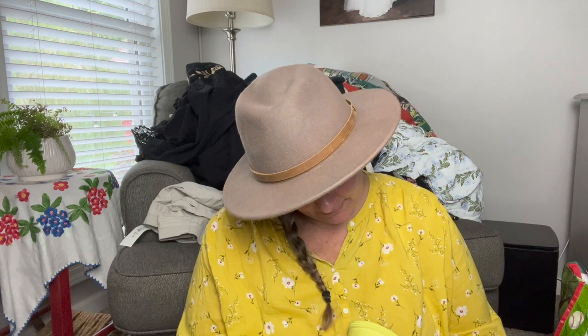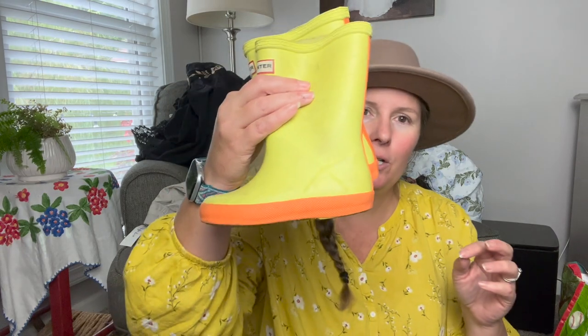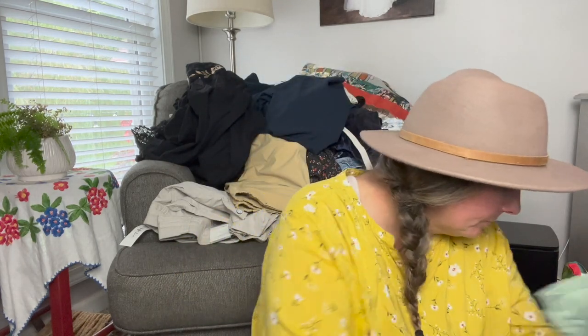Okay, these are a kid's size, US size 8. 8 boys or 9 girls, which I thought all kids sizes were the same, but we'll go with it. They're a pair of Hunter boots. They're grubby, but a magic eraser, a little bit of Dawn dish soap and some other cleaning products should polish these up pretty well. They were in good condition and I thought they were too cute to leave behind. They're like a greeny yellow with orange bottom. Just really cute. Couldn't leave those behind.